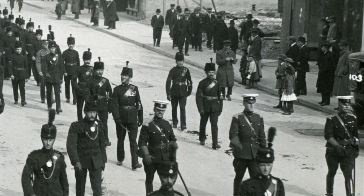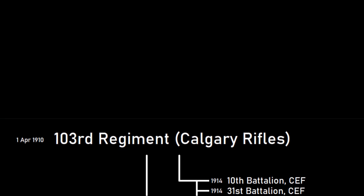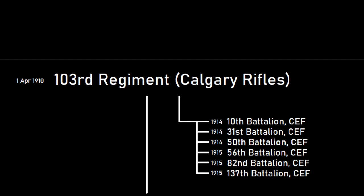When the First World War began, Canada's mobilization plans were thrown out the window by the eccentric Minister of Militia. Existing regiments stayed in Canada, and the 103rd remained a part-time militia unit, sending drafts of men to the overseas combat units of the newly created Canadian Expeditionary Force. Calgary men from the 103rd went to the 10th, 31st, and 50th Battalions, which all saw combat in the trenches, as well as a number of other battalions eventually broken up for reinforcements.